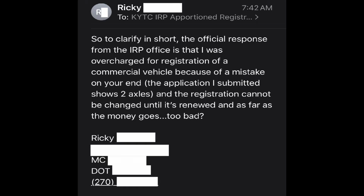My response to that: so to clarify, in short, the official response from the IRP office is that I was overcharged for a registration of a commercial vehicle because of a mistake on your end. The application I submitted shows 2 axles. And the registration cannot be changed until it's renewed, and as far as the money goes, too bad.